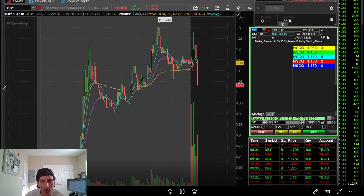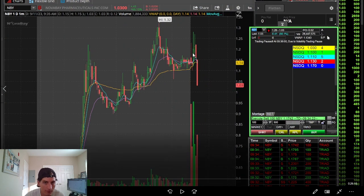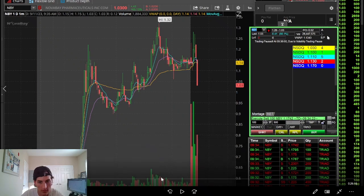And that was it for NBY. That one green candle had a small little short squeeze, and then from there, not really much strength.